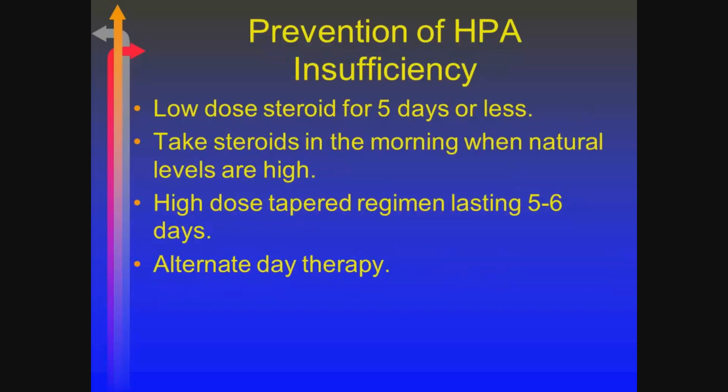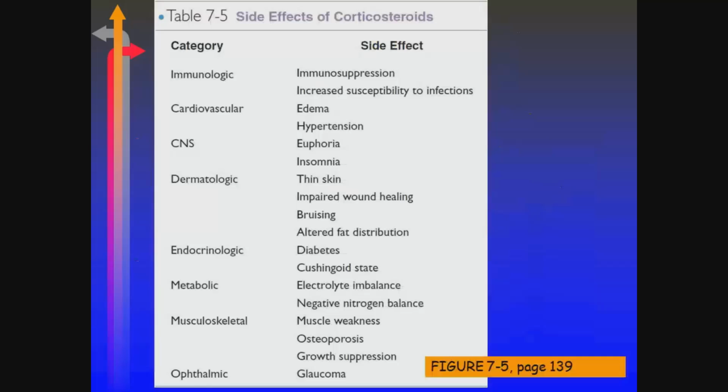So how do I prevent this from happening? Well, I spread that dosing out over a couple of days, as Melanie said, tapering it each day as you go along, even to the extent that it can be alternate day therapy at the end. Side effects of corticosteroids, you can see there's a ton of them, including immunosuppression, increased susceptibility to infections, muscle weakness, growth suppression. Sounds like a great drug to take.